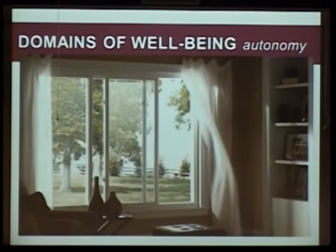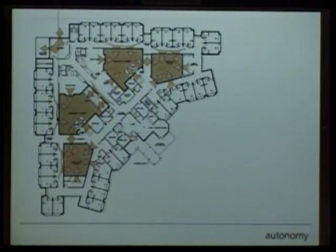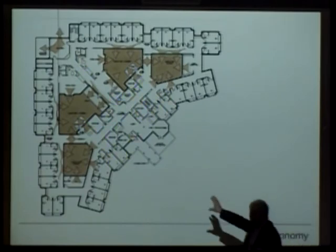Autonomy, again, making sure that folks have the ability to express themselves as individuals. Connection to the outdoors is one of the things that we always promote. We just think that's so important to a successful memory care, that folks can still get outside on a nice day, or at least they can sit inside and feel like they're connected to the outside. And again, the sense of individual schedule, providing those community spaces that they can come to and really do that on their own timeline.